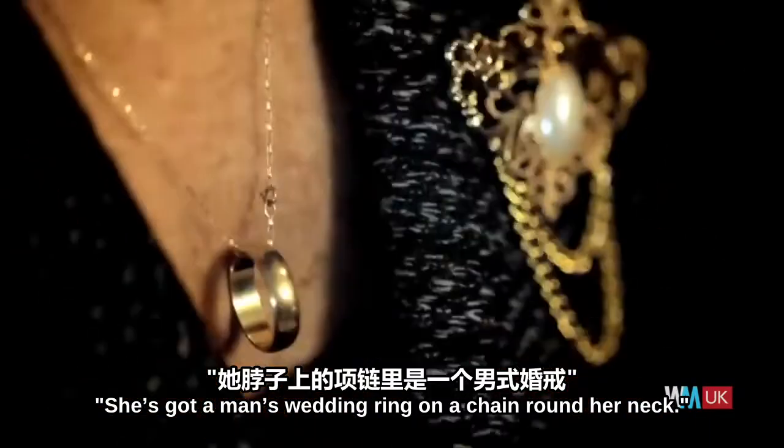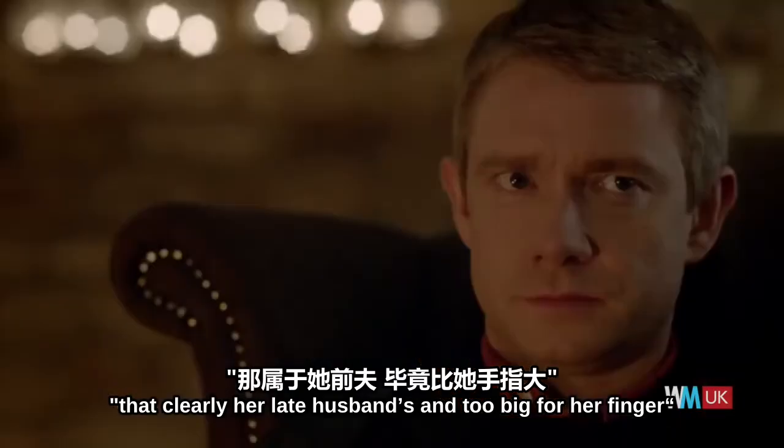She's got a man's wedding ring on a chain round her neck. Clearly her late husband's, too big for her finger. She's well dressed, but her jewelry's cheap.